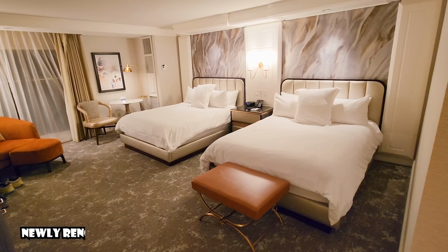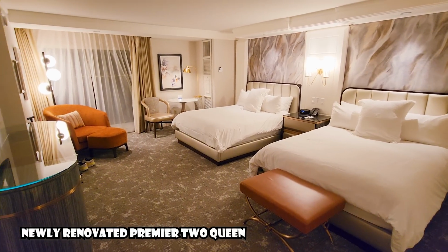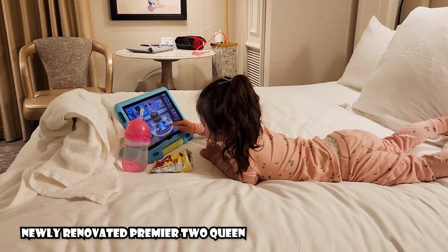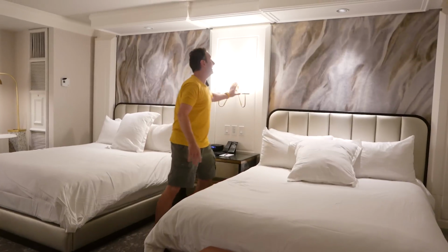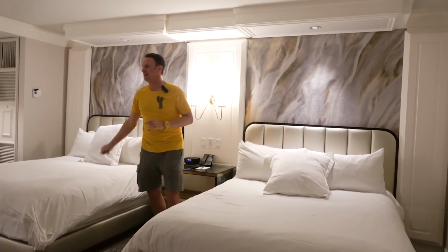This is a newly renovated premier 2-queen room, and it's nice and new. I really like this room. It's big, it's roomy, the beds are soft, lots of pillows, and they've got the signature B for the Bellagio right there on those pillows. Lights here and also lights up in the ceiling, and also some nice molding up in the ceiling.